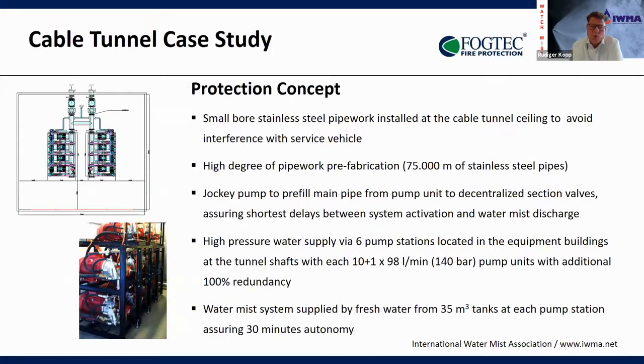So the small bore pipework that is needed with this technology has been beneficial. You can imagine with 35-kilometer lengths, the hydraulic calculation is quite a challenge. So the maximum pipe size for the distribution of the water along the tunnel is 80 millimeters. Of course, within the sections there are far smaller pipe sizes. The good thing about this tunnel was that a lot of pipe fabrication could be carried out off-site. So a total length of 75 kilometers of stainless steel pipework has been installed, but it could be installed in a very short time because everything was pre-manufactured.